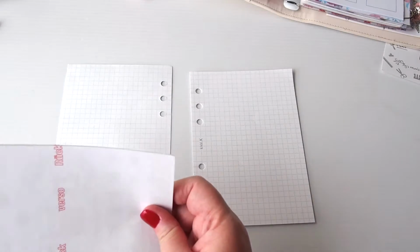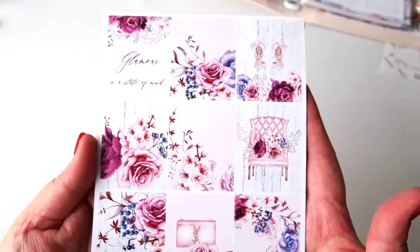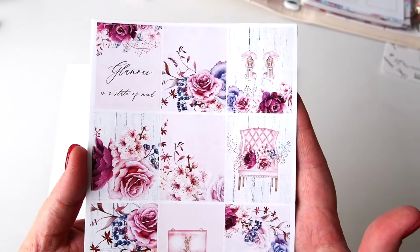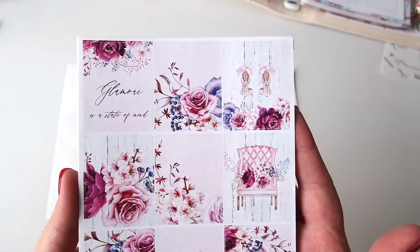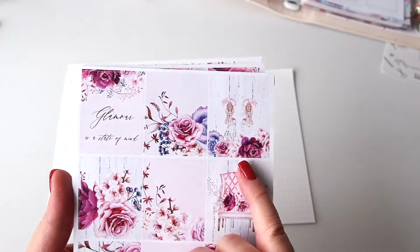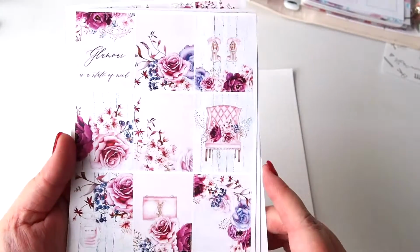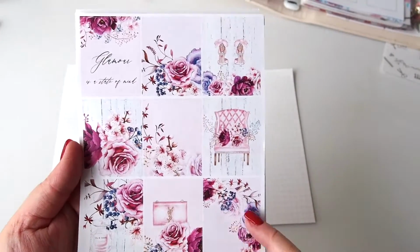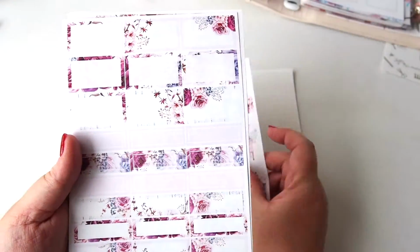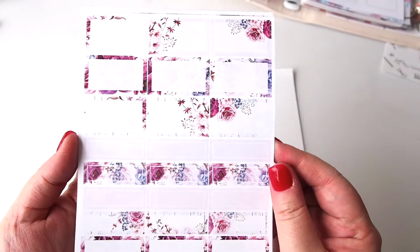Speaking of the kit, this is the Glamour is a State of Mind kit from the Graceful Planner, and it really is beautiful. You can see these gorgeous colours. There's very deep pinky purples, and then various shades of the paler purple, paler pink, with these little hints of lavender as well. Really, really lovely. So that's the full boxes, and we have these fabulous half and quarter boxes. They're all gorgeous.